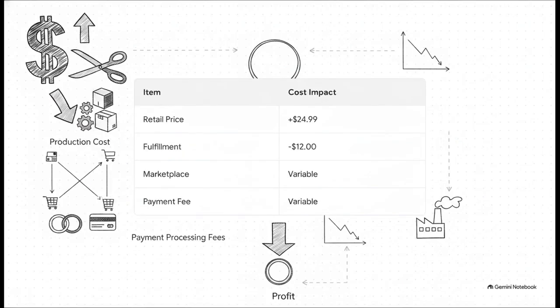Let's look at the actual math. And this brilliantly illustrates the true anatomy of a sale. Yes, your retail price is $24.99, but right off the top, the production and fulfillment costs from your printing partner, that's going to chew up around 12 bucks. Then you've got to slice off the marketplace fees. Oh, and don't forget the payment processing fees. So your final actual profit is going to be significantly lower than that big flashy headline price.